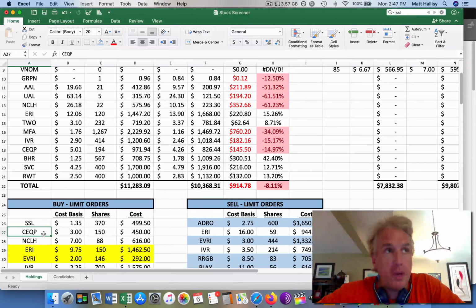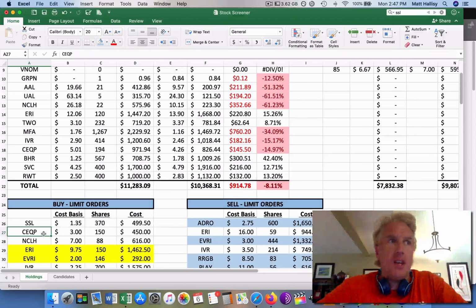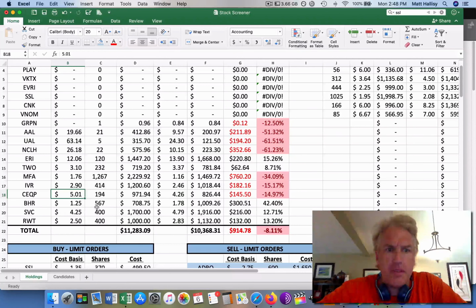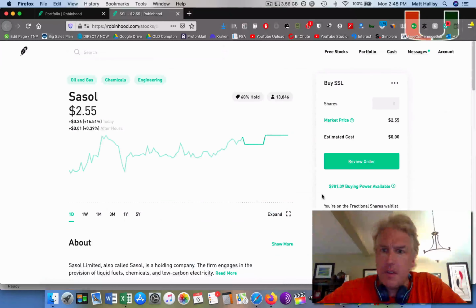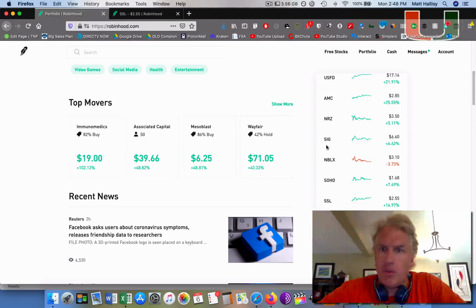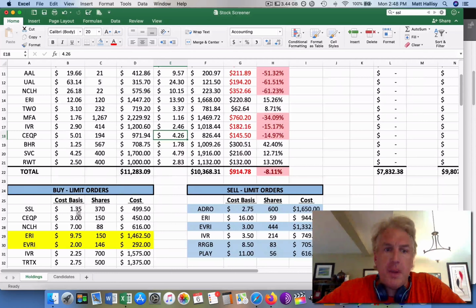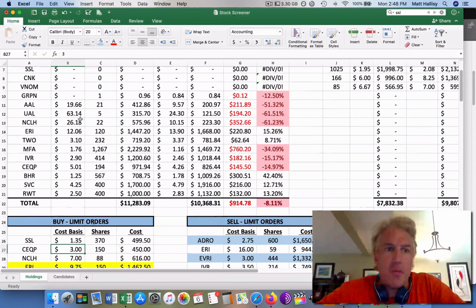CEQB, QP, which is Crestwood Equity, something. Basically, it's a REIT. It's a real estate investment trust. I have that at cost basis of 501. It's currently at about 426. So if we look at this over here, it's 426 right here. Basically I'm hedging it, saying if it goes up, that's fine. It'll eventually make me money on this for sure.